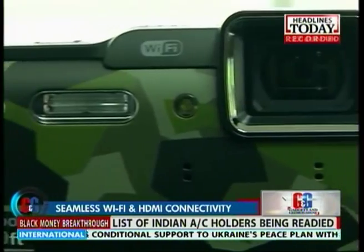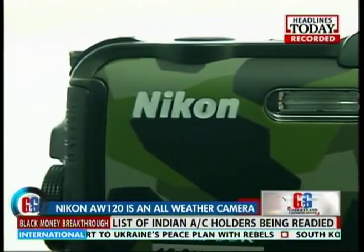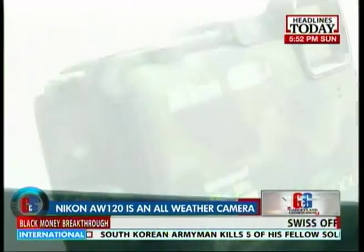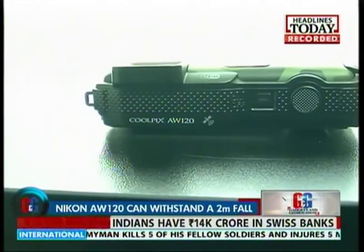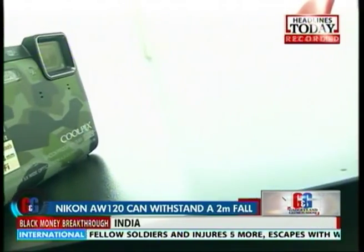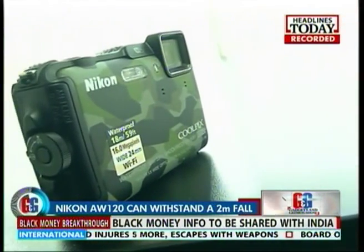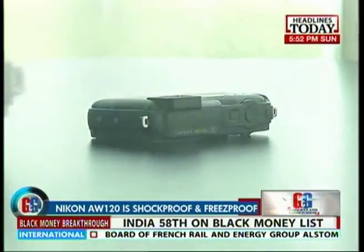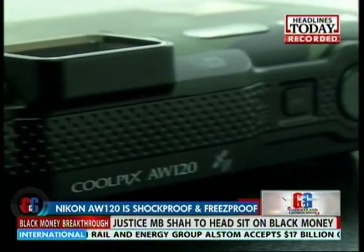The USP of the Nikon AW120 is that it is an all-weather camera with a very good depth rating of 18 meters and is shockproof to 2 meters of fall. AW120 is also freeze-proof up to -10 degrees. The build is sturdy and the rubber lining on the openings keeps the camera watertight.